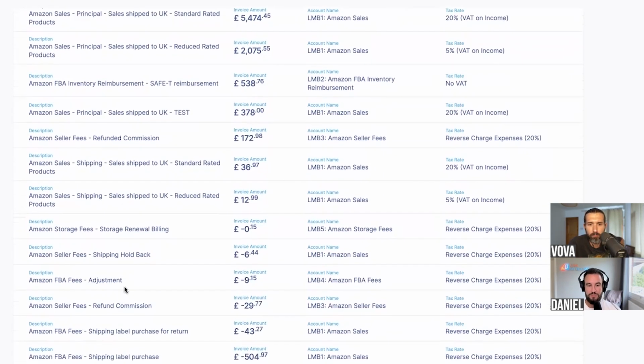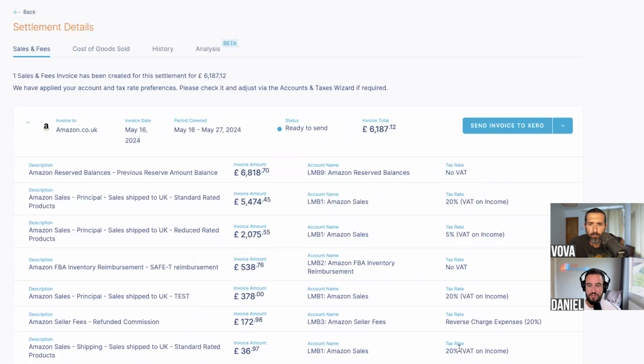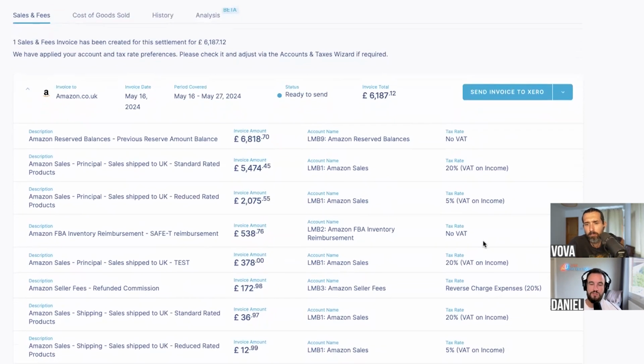But all the different types of transactions are broken down with the amounts that those transactions totaled. They go into the correct accounts, and then they have the correct tax rates applied. So once this gets posted across to Xero as an entry, it'll go in as an invoice. If it was going to QuickBooks, it goes in as a journal entry, a sales journal. And then the amount that is received into the bank is £6,187.12, and the invoice matches that.